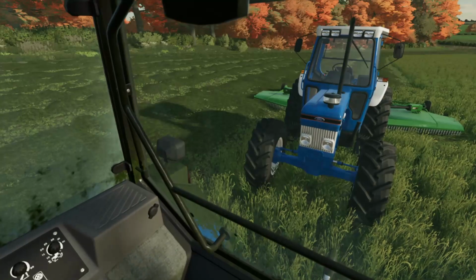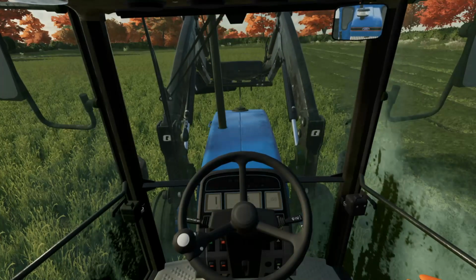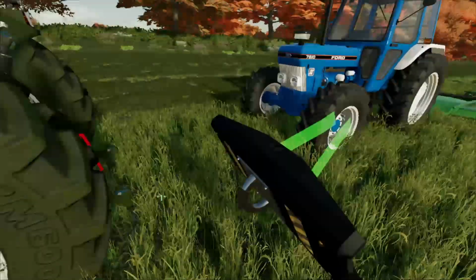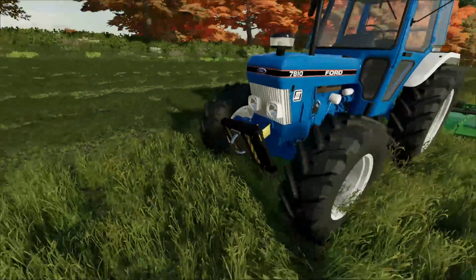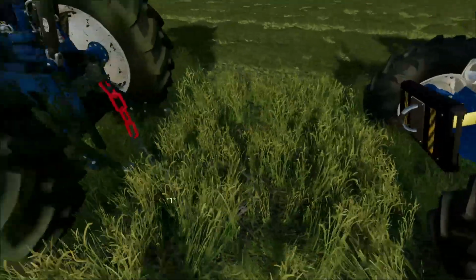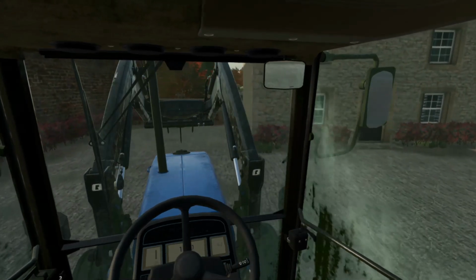Right, we'll go forwards again so I can get to that chain. Lower that down so I can get it off. There we go. Stick that on the front here. We'll probably want that nice and low actually. There we go. Perfect. Right, chain. Come here. Chain. Nope. Oh, what a faff that. Oh, no. What a pain in the arse that was.